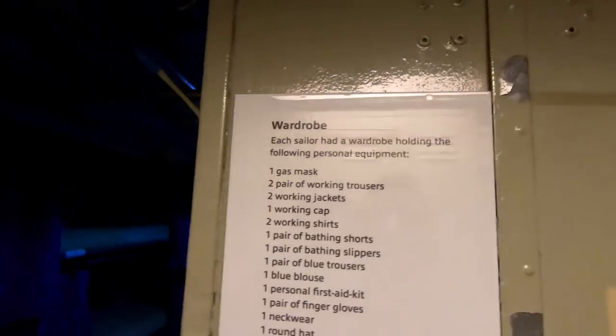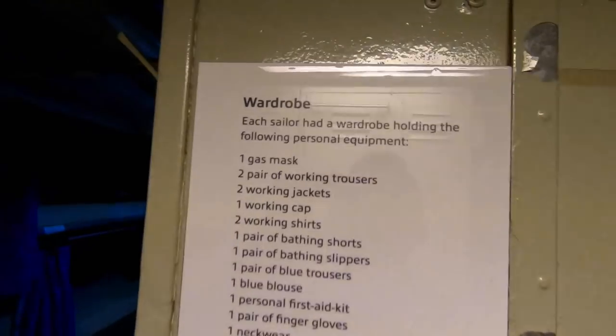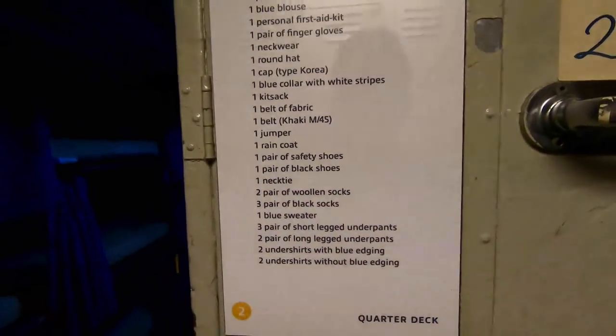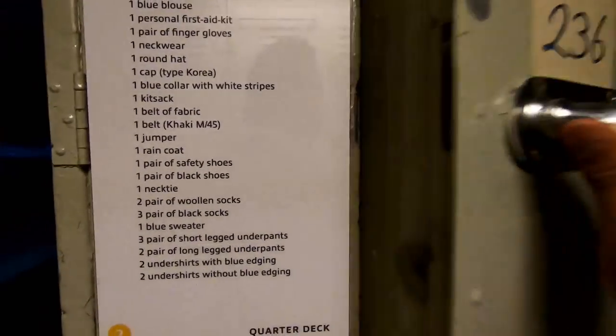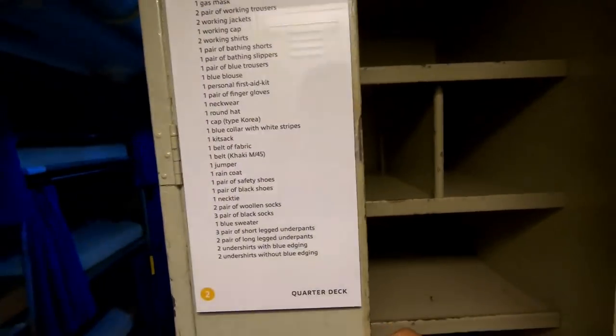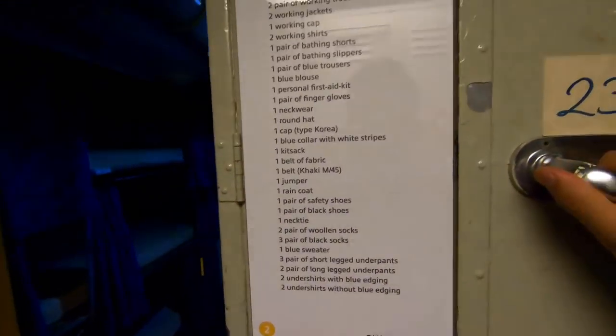Each cellar has a wardrobe holding the following personal equipment. These are the personal equipment, and the wardrobe is inside. This is the wardrobe, like I opened it for you. So these are the things which you will find in their wardrobe.